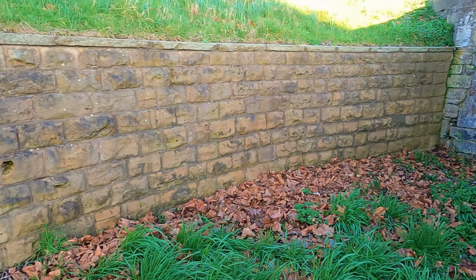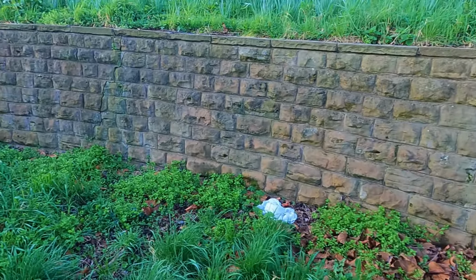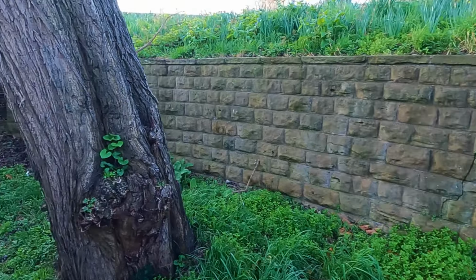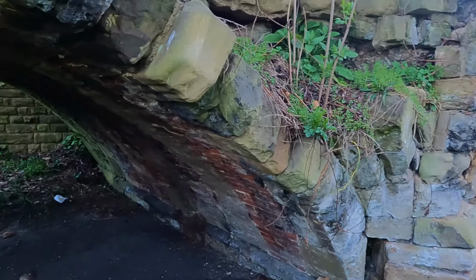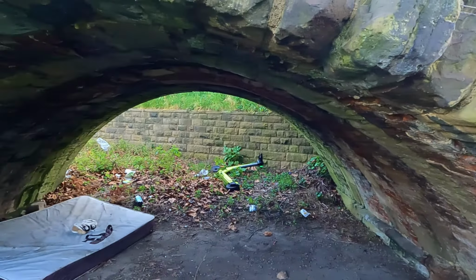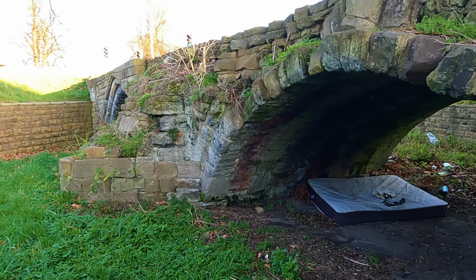I also like this circular stonework all the way around. It's like being in the base of a railway locomotive turntable. There are some steps up too if you want to come down and see this. Right, back to the River Trent and head off towards the suspension bridge.